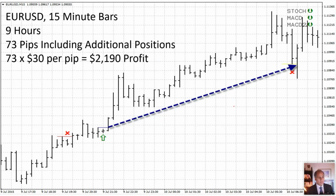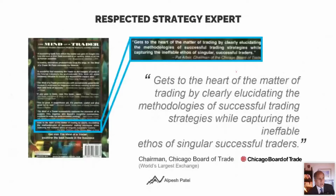Euro dollar, 15-minute bars, again, quite large. Bigger sums. So somebody asked me once, they said, oh, how much can you make? I said, well, it depends on your starting capital and how frequent trades you take. Initially, nothing, because you're going to start with a demo account, I'm afraid. You're going to learn it.